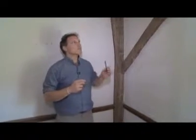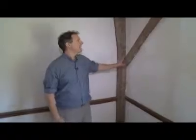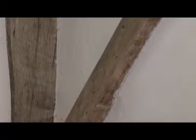And this exposed frame is a characteristic detail of English post-medieval architecture, or what we call first period architecture here in New England. The entire frame of the house is fabricated in oak.